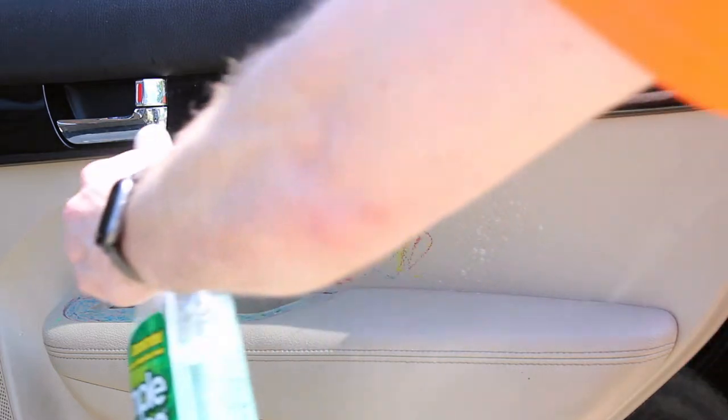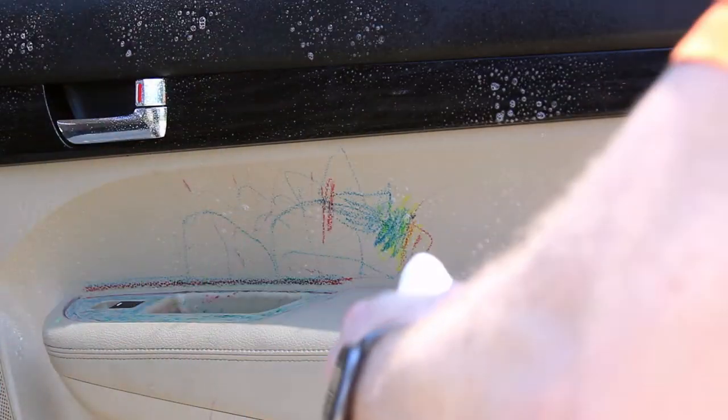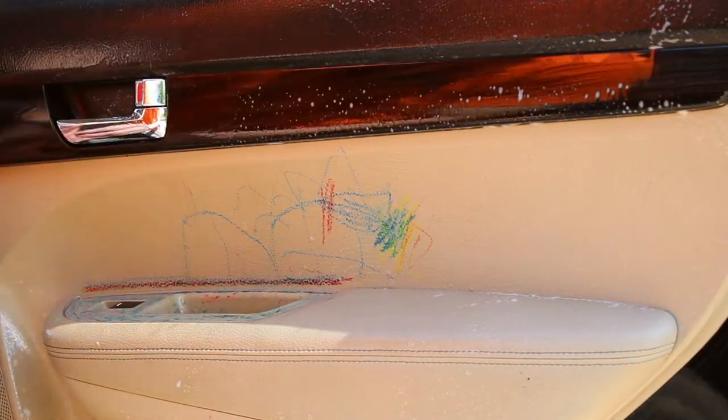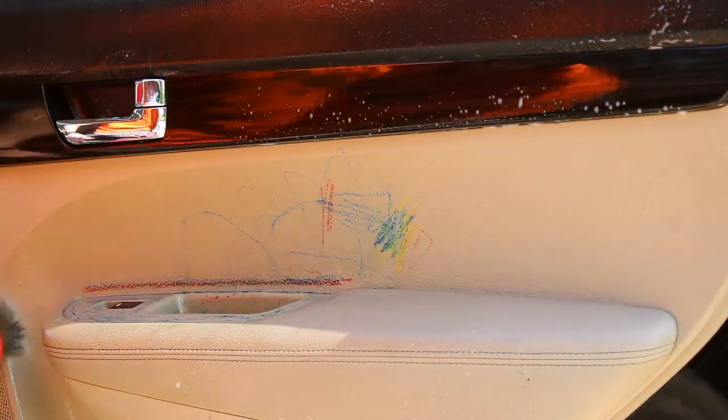Now that extracting is done, I can finally start working on the hard surfaces. I'll use my APC, diluted 8 parts water to 1 part chemical, to get a solution that's tough on stains but doesn't destroy any leather. Sorry, Picasso, but time for your masterpiece to go. Here comes the steam.